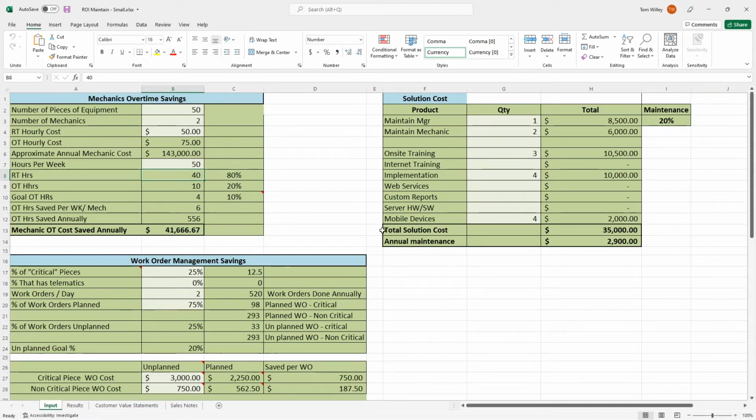But essentially, we start out with the solution cost. So here you can see, a manager's license, mechanic license. So for a small shop with 50 pieces of equipment and 2 mechanics, to put that in place, including training and implementation, and even things like buying the tablets and stuff like that, you'd be looking at about $35,000 as the upfront cost. And then on an ongoing basis to pay the software maintenance fees on the licenses you bought, be about $3,000. So that's the cost of the solution.